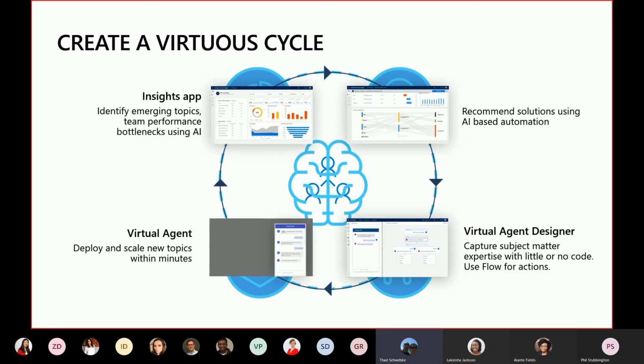Then when an agent is interacting with the cases, we're also connecting content and solutions as we're going through and interacting with partners. And so the AI will be able to provide automated solutions to agents as new cases come in, and it understands what the issue type is about. And so that then cascades down to the actual bot itself.